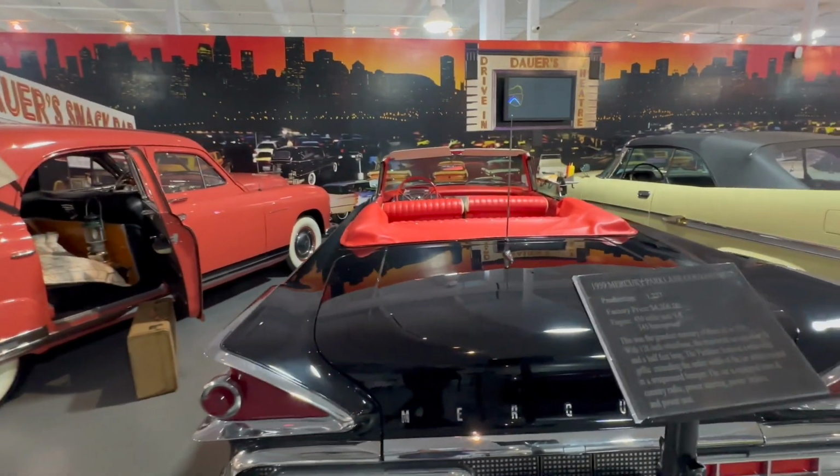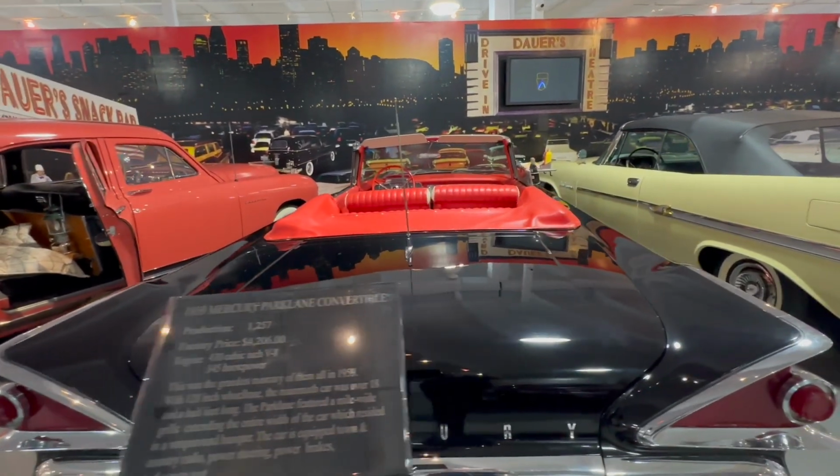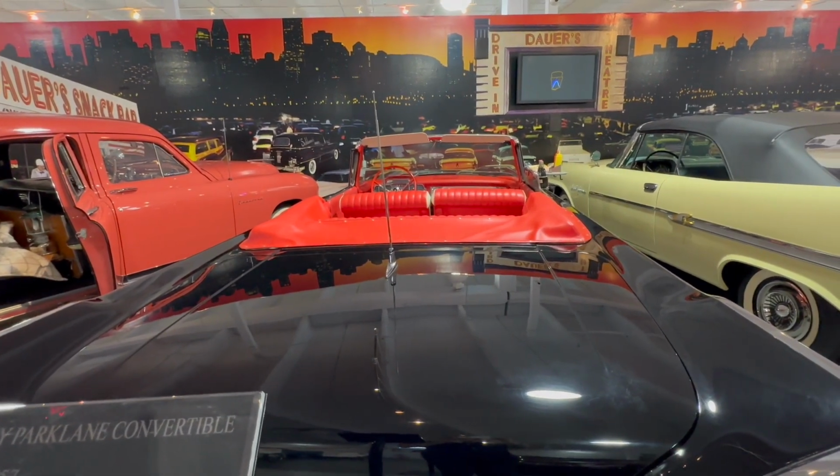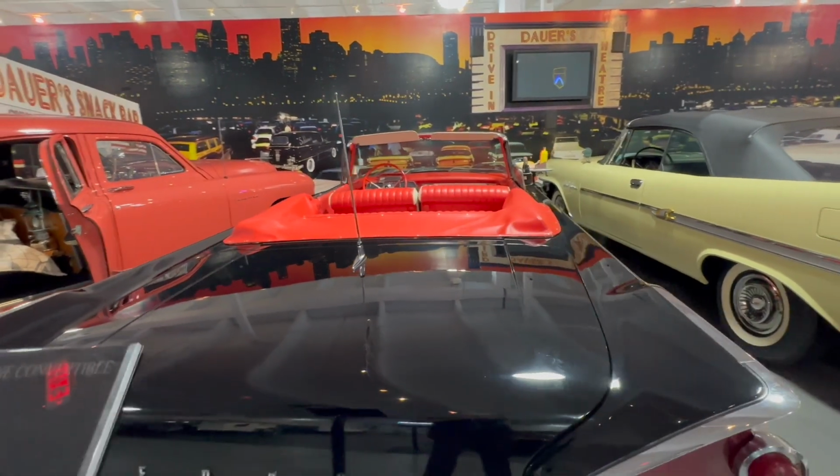And this one, although the car is before my time, it's a 59 Mercury Park Lane convertible, original price in '59, $4,206.